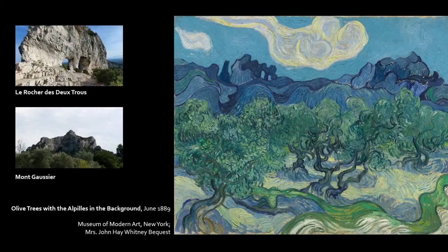From June onwards, Van Gogh was venturing outside the walled grounds of the hospital. He went on daily outings to explore and paint his surroundings. Since the Alpilles were on his doorstep, they slowly became a more prominent feature in his paintings. One of the best examples is this magnificent painting with a grove of olive trees in the Alpilles as a backdrop. In this case, the mountains are so well defined that we can actually identify the formations.